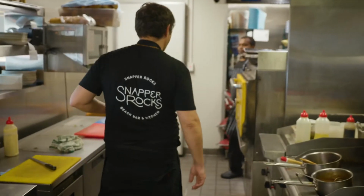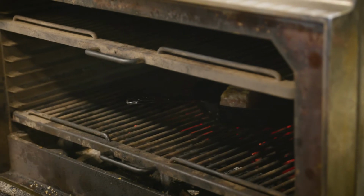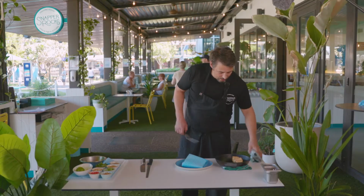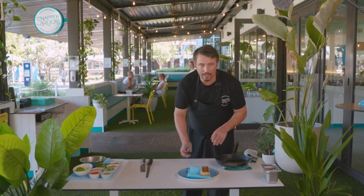Luckily at Snapper Rocks, we have a coal-fired oven, which is going to give a nice smoky flavour. If you don't have one at home, you can run your oven on about 180 degrees, and it will cook the fish for about 6 to 7 minutes. And then rest it for 3 to 4 minutes and the fish will be cooked perfectly. So now we've cut the jewfish, we should have a nice coloured skin which is crisp. We're just going to put it to one side and then we're going to plate the dish.